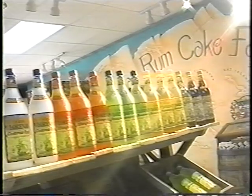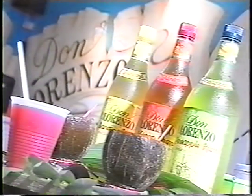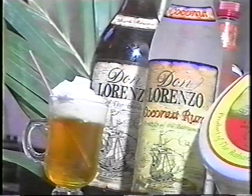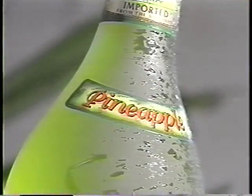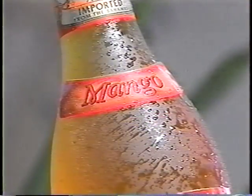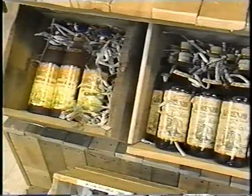The new line of Don Lorenzo rums represent the dawn of a new era for this spirit, offering some of the most aromatic blends that you simply can't refuse. There are 2 styles of coconut rum, white or golden, each with its own unique quality, plus 3 tantalizing tropical fruit flavors made with only the finest fruit essences: banana, pineapple, and mango. The aroma is explosive, the flavors intense.